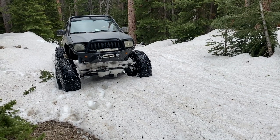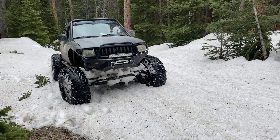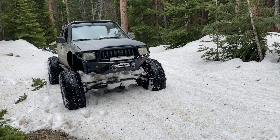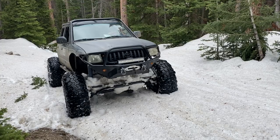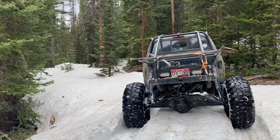So we made it just shy of 11:03 on Ptarmigan Lake. Had to winch up this last hill after we cut a small slit in the back sidewall of one of my tires. So we winched up that hill to find a spot to turn around. We'll head back down. We'll go up the main fork, then continue on 344, see where we're at.